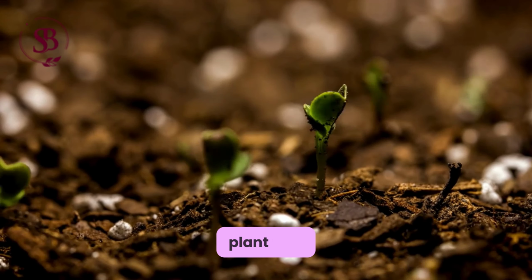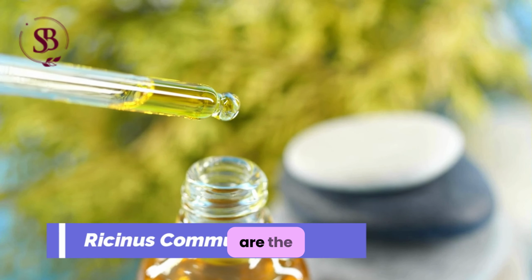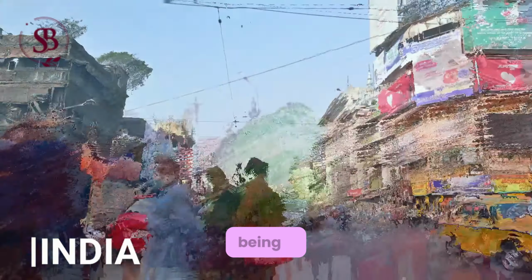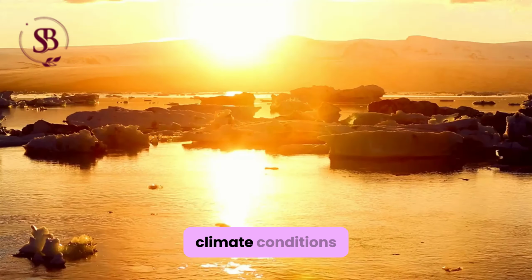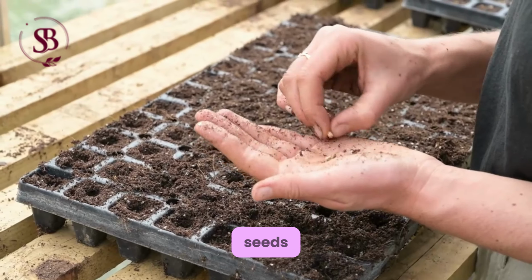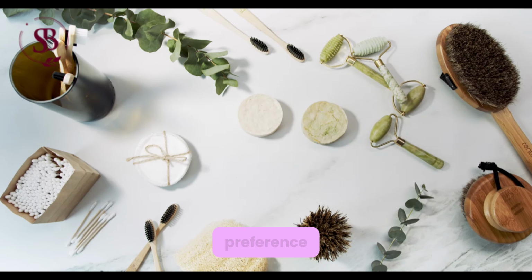The seeds of the plant that produces castor oil, which is referred to as Ricinus communis in the scientific community, are the source of castor oil. This plant is indigenous to Africa, South America, and India, with India being a notable leader in the production of castor oil due to the excellent climate conditions that it possesses. In order to acquire the oil, the extraction process often requires pressing the seeds or employing solvents. For the purposes of skincare, cold-pressed and organic variants are of particular preference.